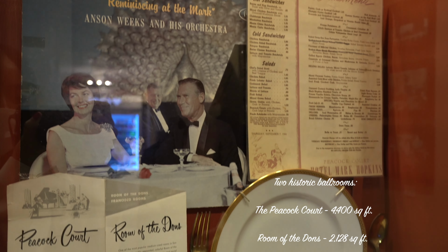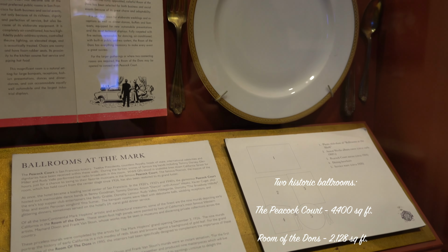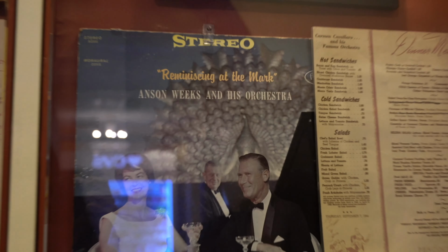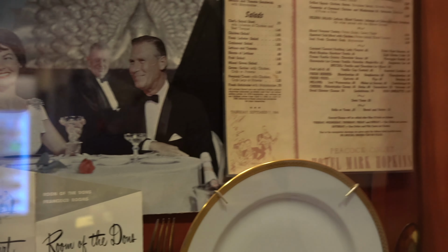I know. And we have two historic ballrooms in the hotel. One is called the Peacock Court, one is Room of the Dons. And, you know, Peacock Court used to be a supper club, kind of. They had, you know, like big bands playing there and dancing while you had dinner.